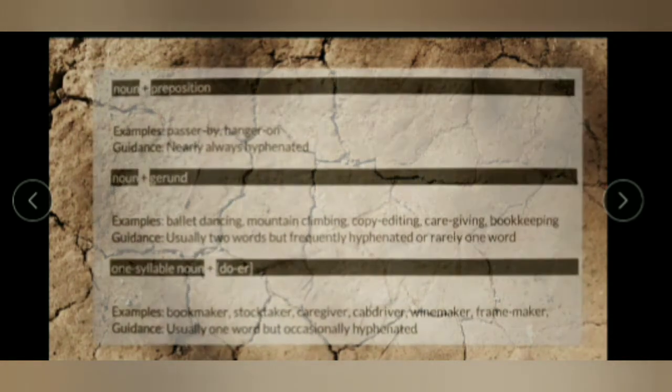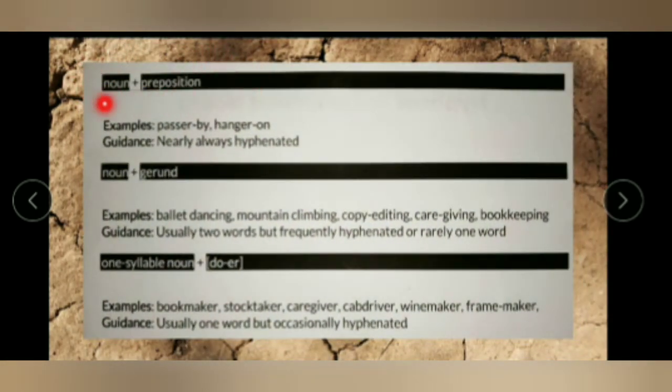Now the third type, that is noun plus preposition. This is very important. Most of the time we use it hyphenated, like passer-by, hanger-on, but it doesn't mean it will happen every time. On some occasions you will find that they are used but not hyphenated, but that's very rare. It's rarely used. So normally we use the hyphenated version. For noun plus gerund, this is a case where usually two words are used, but hyphenation is frequent, and one word is only rare.